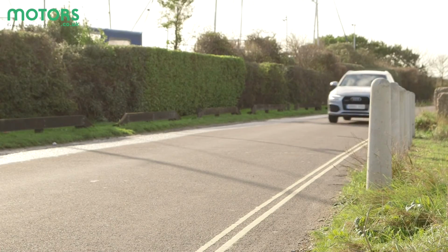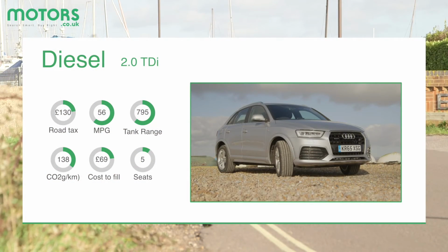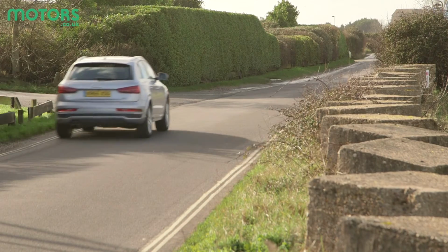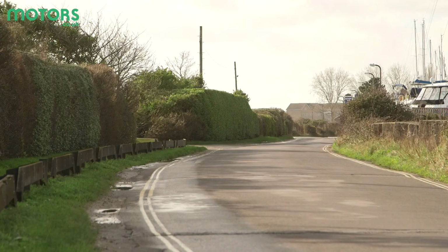But if you prefer diesel, there's a 2 litre TDI, which also has 148 brake horsepower. There's also a more powerful 182 brake horsepower diesel with the same unit and offers a sub 8 second 0 to 60 time and an average fuel economy of over 50 miles per gallon.